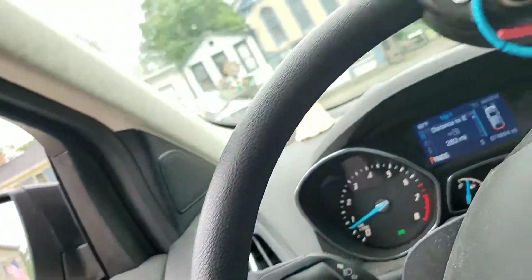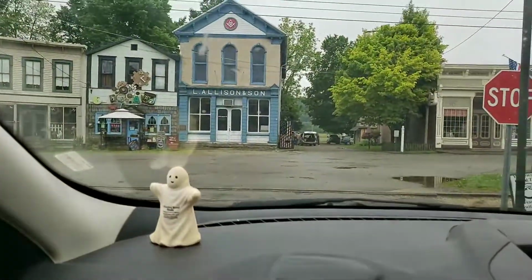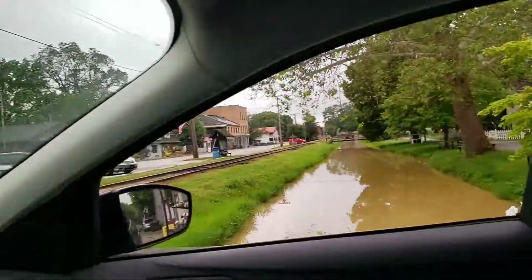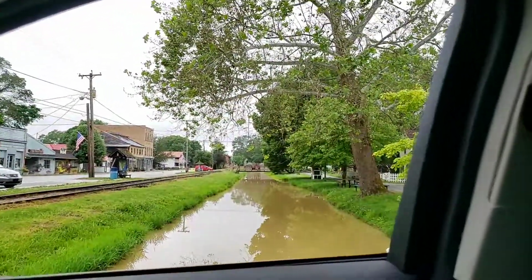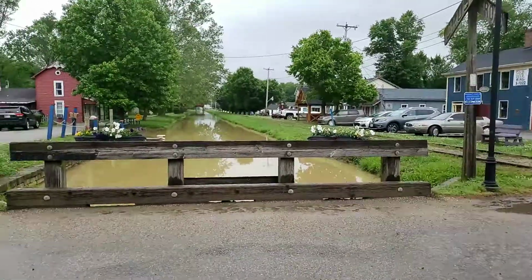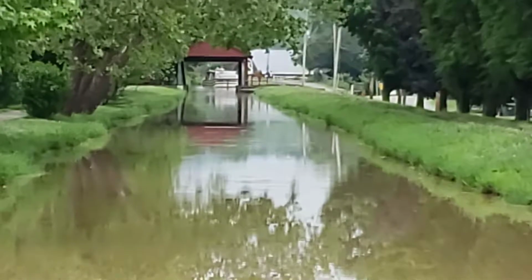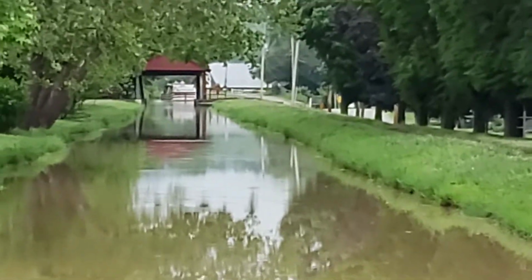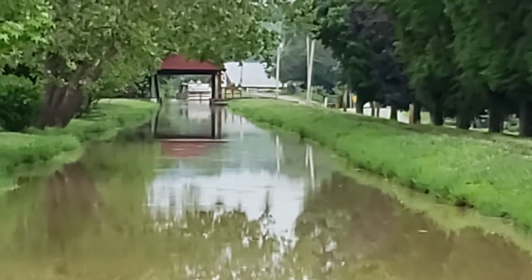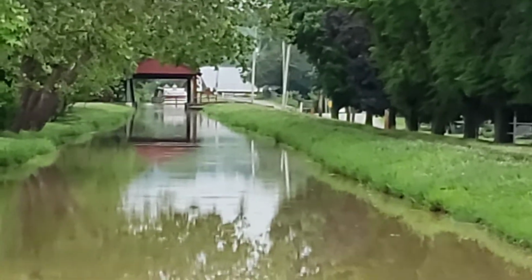Alrighty, so I think I am going to close it for now. So from historic Metamora, with the only working covered wooden aqueduct, I bid you good day and keep traveling safely.